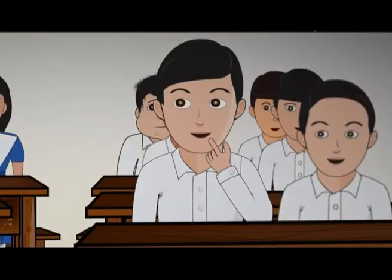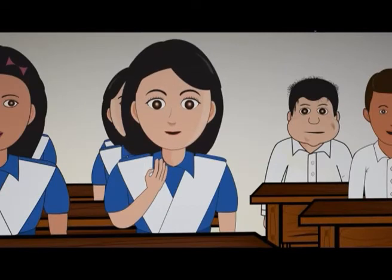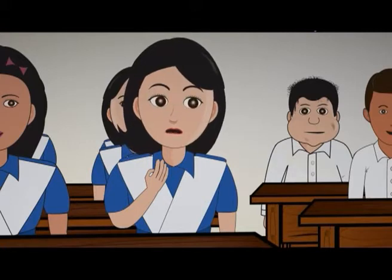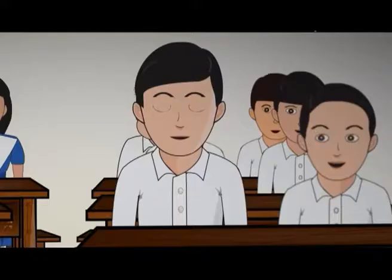One, 2, 3, 4, 5, 6. 6 seconds divided by 3 is 2. Oh, it means the thunderstorm is 2 kilometers away from us. It's so near, we are in danger. It's okay, kids. As long as you're sheltered inside the school, you're safe against thunder and lightning. But if we were outside and lightning starts to strike, what should we do, teacher?